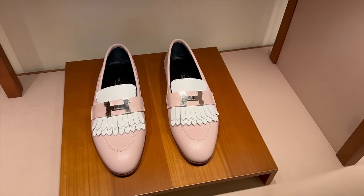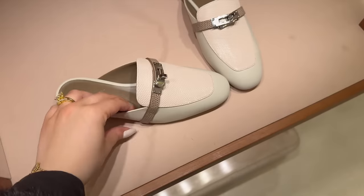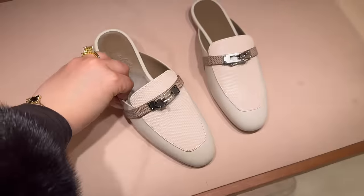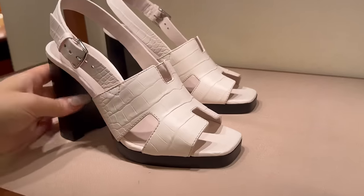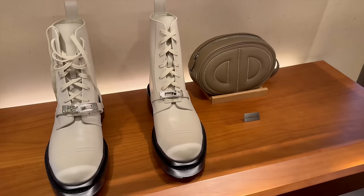We have some pink loafers, and check this out, they actually match the Kelly belt in pink. Also, these ones I really like because they have lizard as well. Another exotic pair, sandals in baby pink, very light pink, 6,300.